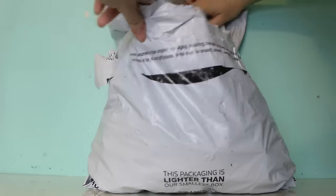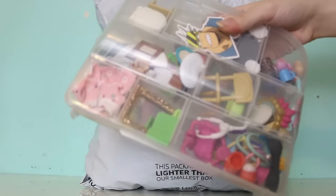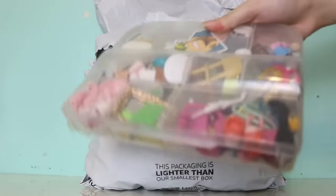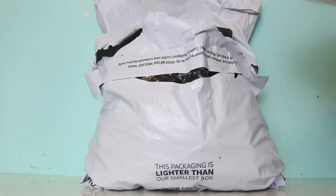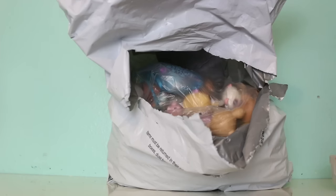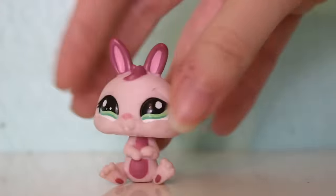Oh, what the heck? Oh no way! Oh my gosh, this is so cool! I forgot that there were accessories and I did not expect to get a whole organizer. This is so helpful, oh my gosh. And here are the pets, this is a whole collection. Okay, I am getting so excited now, so let's get started!